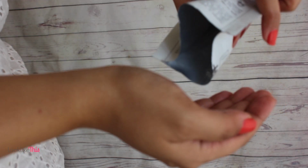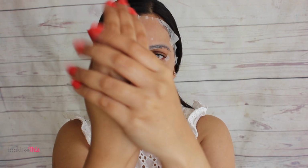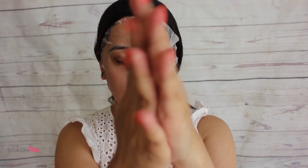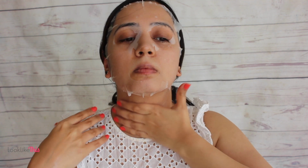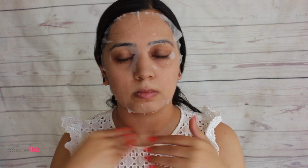And after you fix the sheet mask, just check the packet in which it came. There'll still be a lot of serum in there, so get it out, use it on your hands, on your cuticles, on your elbows, on your neck, basically wherever your skin needs that extra hydration, and don't waste it. This is the good stuff.